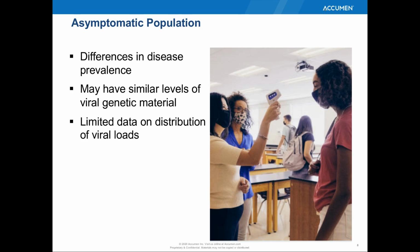We simply don't have a clear idea scientifically of why some people are asymptomatic while others are symptomatic. And then those symptomatic patients can also vary widely between mild, moderate, and severe illness. So without that understanding, it's difficult to know things like prevalence in an asymptomatic population, as well as the appropriate sample type. We do have several studies that are showing us that there may be similar levels of viral genetic material. This is really important when it comes to the limit of detection of a test. So early on, there were concerns about whether the limit of detection may need to be lower for asymptomatic individuals.